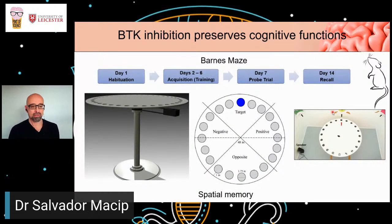And to do that, we used this test called the Barnes maze, which is basically this flat surface that you see, in which you have a box in one of the holes. There's a series of holes, but only what we call the target hole has a box underneath. The mice don't like to be on a flat surface, and they always try to find a place to hide. This is the setup in the lab, where you put an animal in the middle of this maze, or this surface, and the animal would try to find a way out. So we teach the animal to find the way out, and the way out is always in the same place.